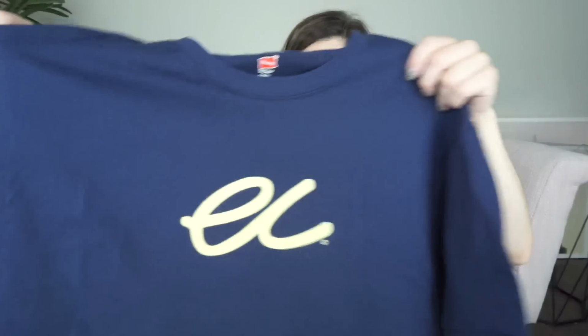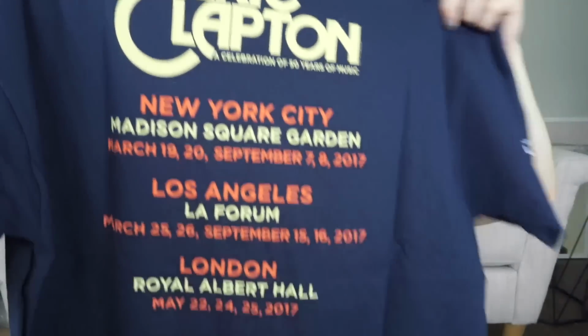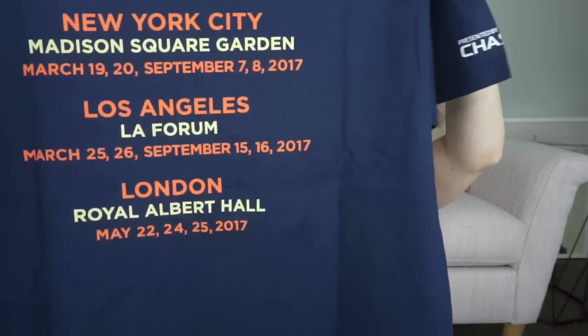Next shirt we have, it says EC on it, and I see on the back, so it's a concert t-shirt. It's Eric Clapton. It's probably from the New York City tour, but I do like to sell concert tees. People that go to concerts, they're really expensive at the concert, but sometimes they want to get a souvenir later on or remember it. So I'll probably list this one at like $25 to $30.